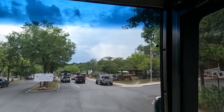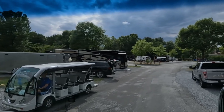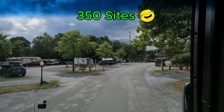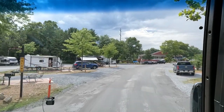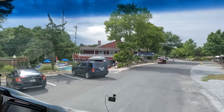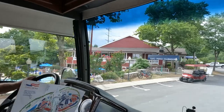It's a big park. Oh, there's a shuttle. Shuttle, dude. Must be that big. Well, there's 1,700. We're in 1,715. Dang. And we're not even the highest number. Family owned since 1900. Yeah, I saw that. Nice pool. Got a kid's splash pad.